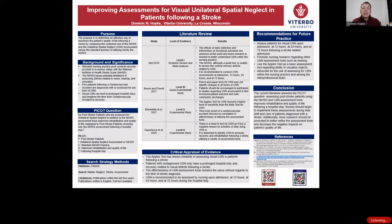And then the last key part of the findings was that nursing practice is recommended to conduct unilateral spatial neglect assessments upon admission, at 12 hours, at 24 hours, and at 72 hours during the hospital stay. Also, more research should be pushed because there isn't really a whole lot of information regarding the other forms of unilateral spatial neglect regarding hearing or sensation. There is information regarding the use of virtual reality in assessing unilateral spatial neglect, but that's not something feasible for nurses themselves to conduct throughout their shift and throughout the hospital stay for patients following a stroke.